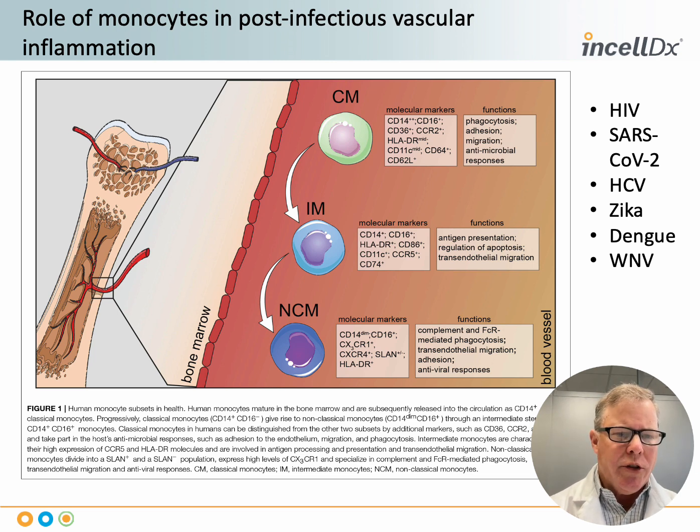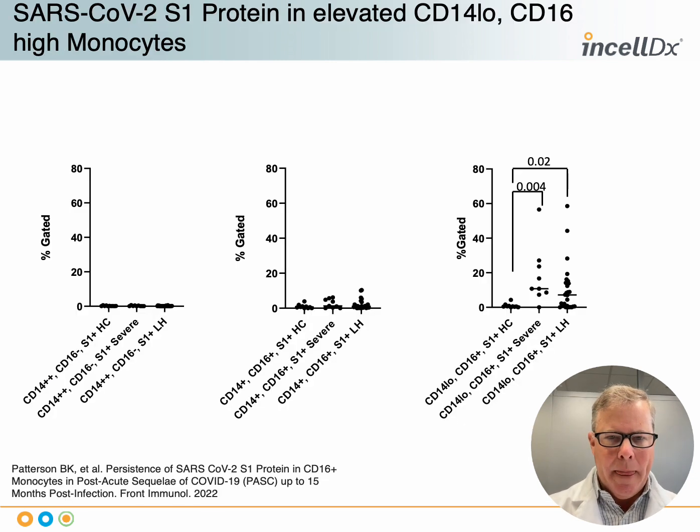And what's interesting to think about is that the influenza infection may have led to increases in non-classical monocytes that bind to blood vessels and cause vascular inflammation. And of course, the figure that I'm showing you is coming right out of the atherosclerosis literature in the early 2000s.